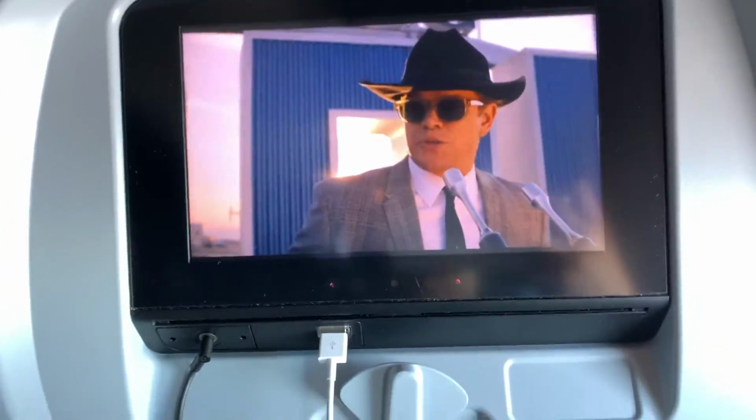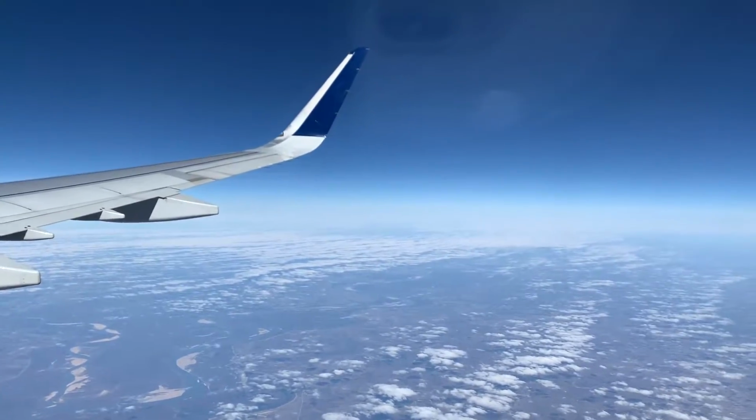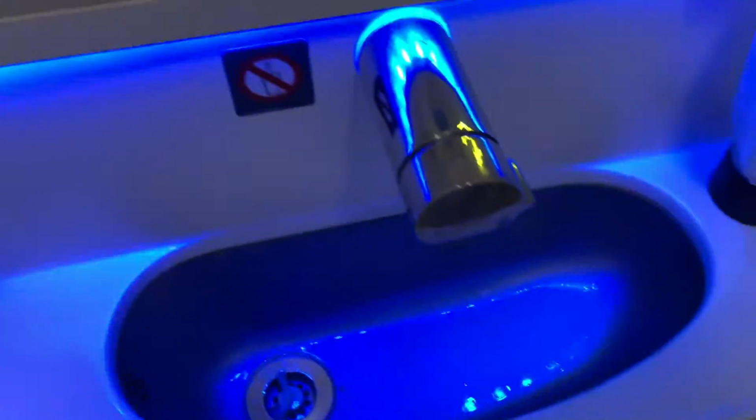Since I didn't have enough time to enjoy Shake Shack on the ground, I get to enjoy it in the air. Hopefully the whole cabin doesn't stink of burger meat when I'm done here. Once again, noticing how this is a new 2-year-old aircraft, I'm all for the mood lighting and LEDs, even in the bathroom.